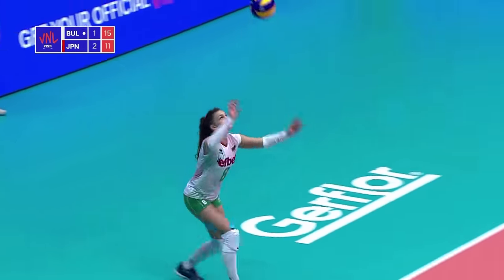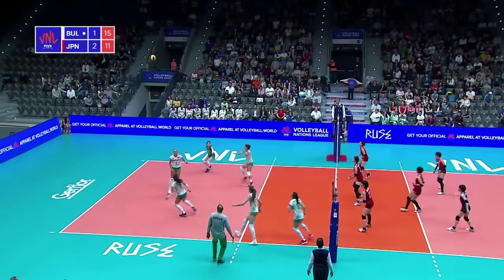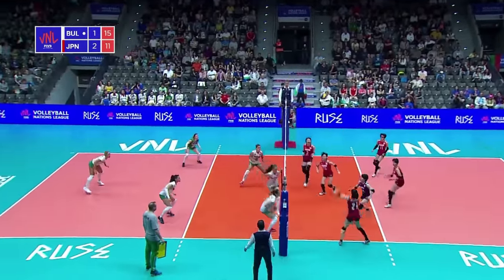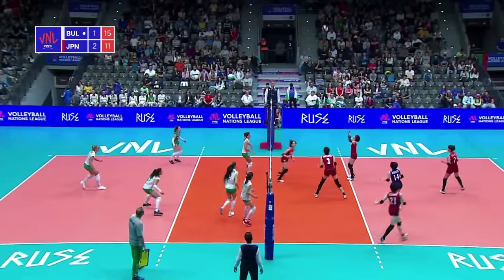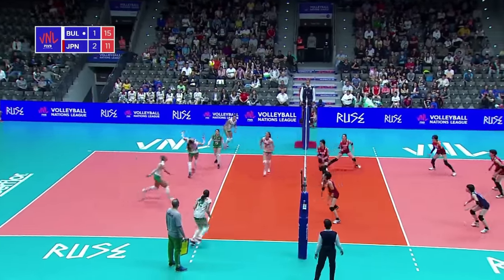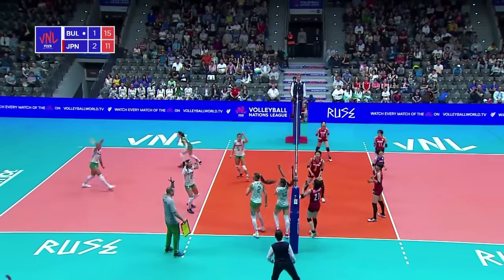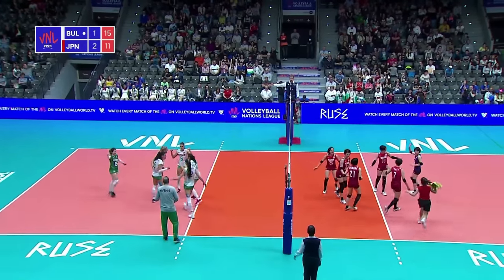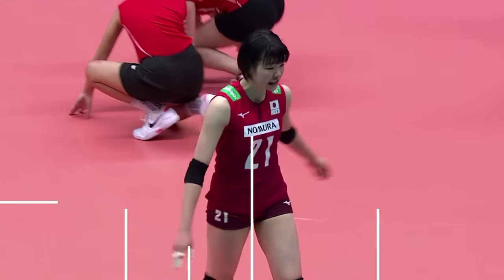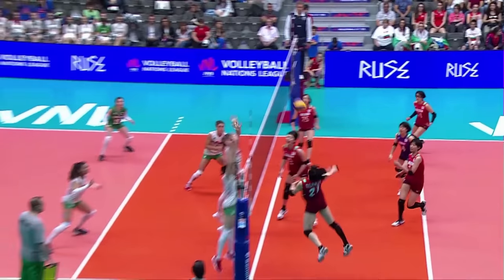So Barakova with the serve. Terrific reach by Gergana Dimitrova. Nice save by the Libero. It's gone over on the first contact. Japan will have time to set up their attack. Wonderful diving save by Kobata. And ultimately, the point has gone in Bulgaria's favor. And they arrive at the second technical timeout with a 5-point advantage. Kobata with a fantastic save.